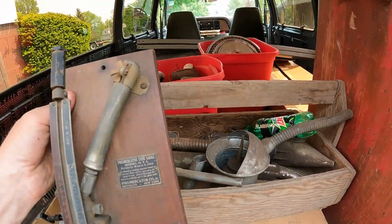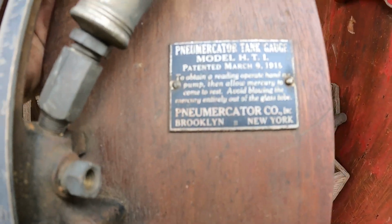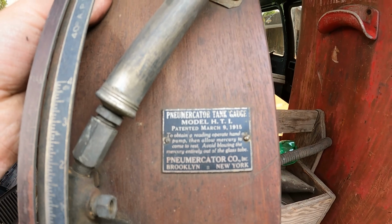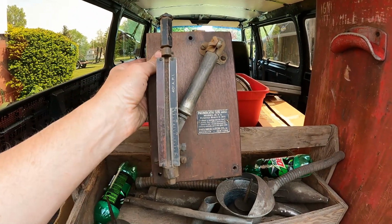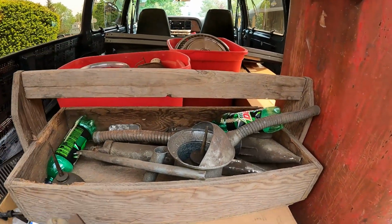One of them being for my friend Jack. Check this thing out. What does that say? Pneumaticator tank gauge, 1915. So that's super cool. Not exactly sure how it works. That's going into the display.